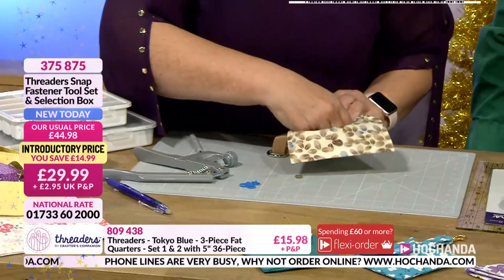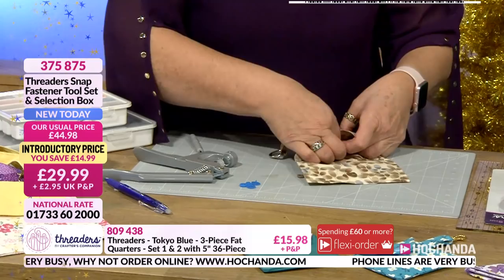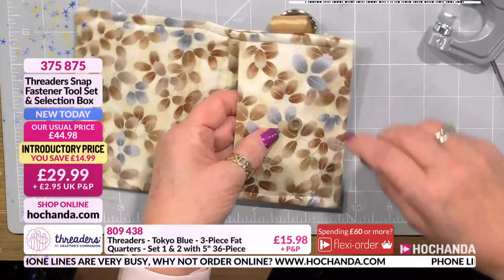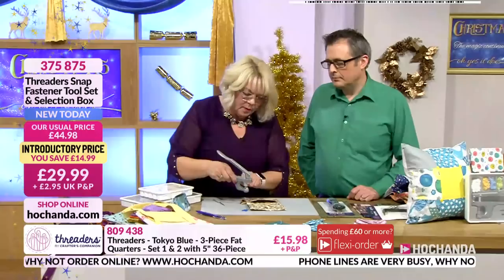Pop the button through the hole. Lovely erasable pens. Well, yes, they are so handy. And then pop your socket or your stud, whichever you've decided, over the top. Okay, that's loose. Hopefully we can see that. Now, because that distance is smaller than the distance I want, all you've got to do is just scrunch your fabric up. Easy.